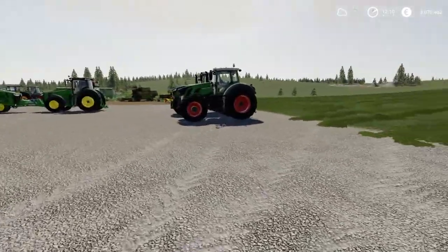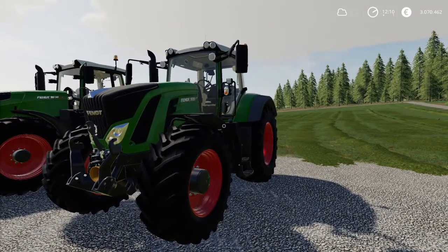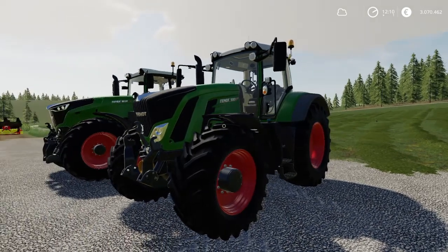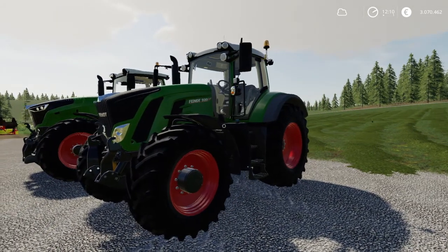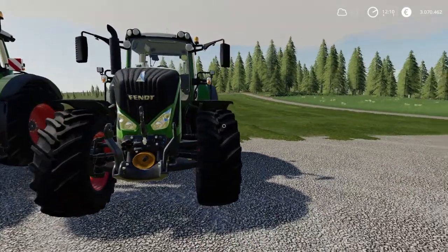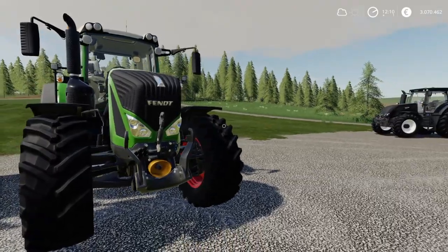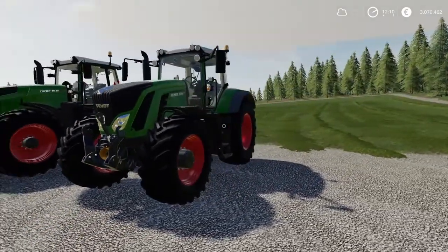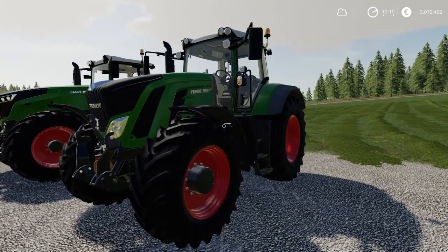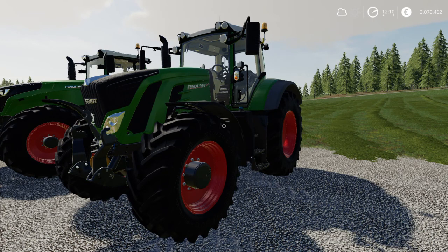Next up, we have a Fendt, the first of 3 Fendts for today's evaluation, and I'm very happy to see that the Fendts are now in the medium ranked places and we are not on the last places like they used to be. So basically, the higher the horsepower of the Fendt, the better its price performance ratio. Right now we are looking at a Fendt 900 Vario.